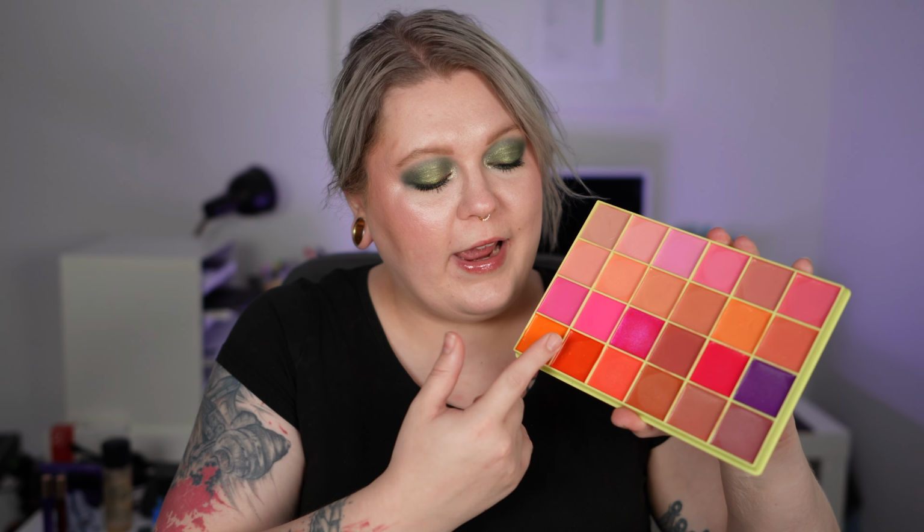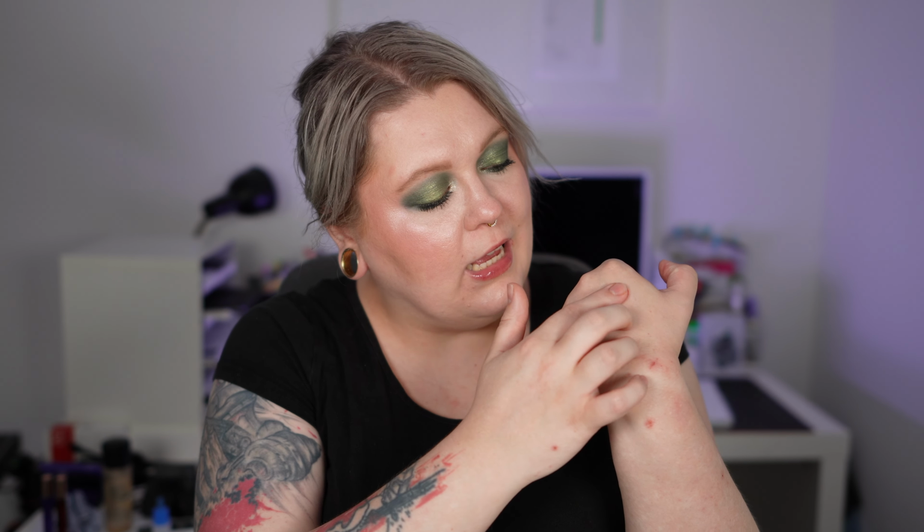Now let's talk about my top three. At number 3, this time I make it in the other order, is this guy. This is the shade Where's the SPF? Oh, holy fucking blush lord. Look at this color. This is... oh, I think I just came.